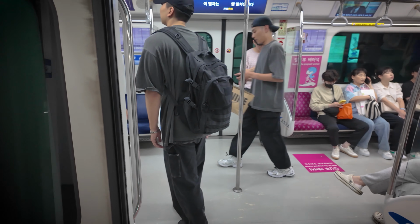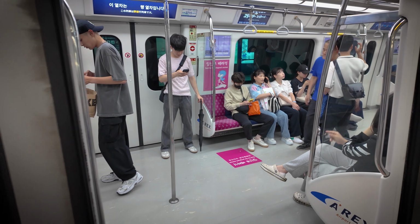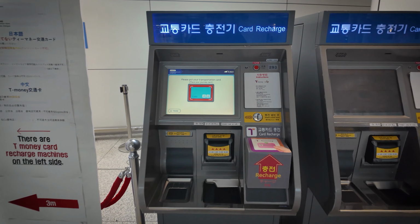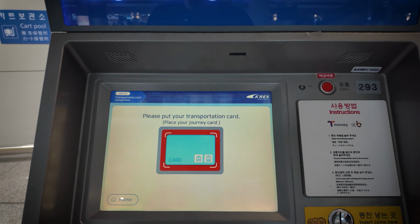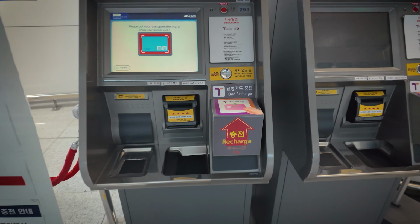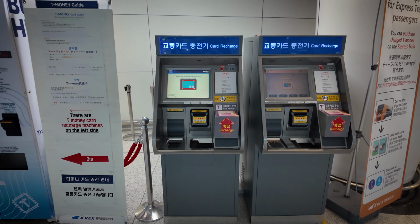If you don't get it here, don't worry, you can pick it up once you get to your final destination. Almost every convenience store in Seoul will be selling them. So you'll buy the card anywhere from 3,000 to 5,000 won, and then you charge it with money. I would put maybe 20,000 or 50,000 won on it, and then whenever you try to get on the bus or the subway, you will scan that card, as a lot of them don't take cash anymore. So that is a must.